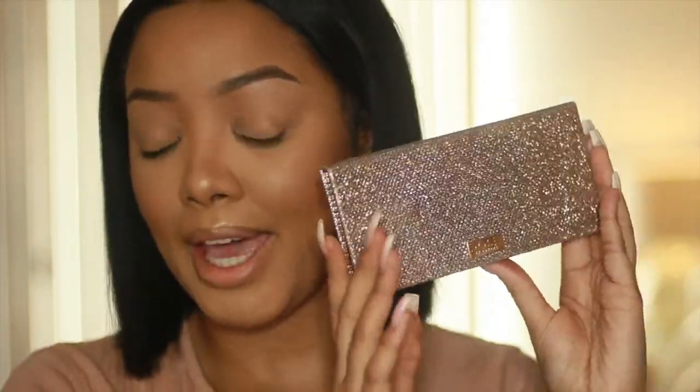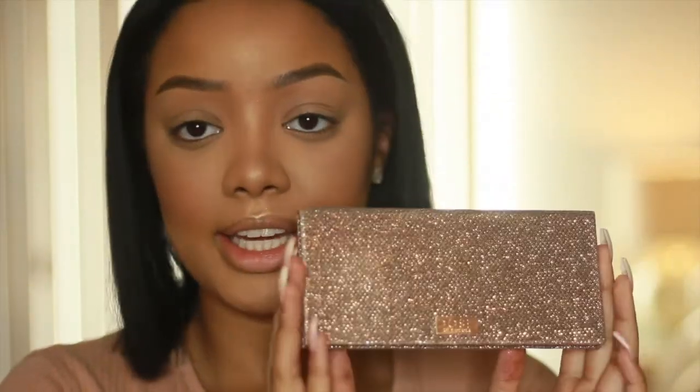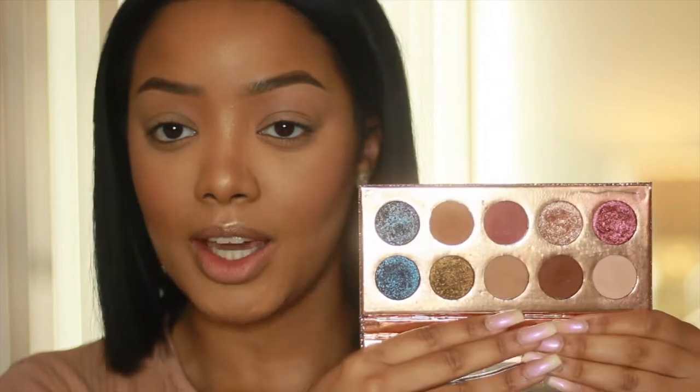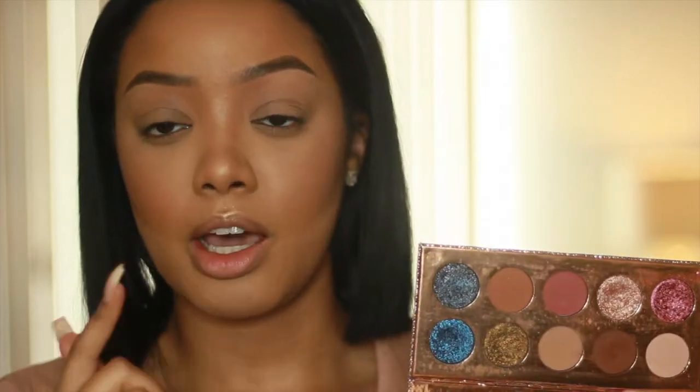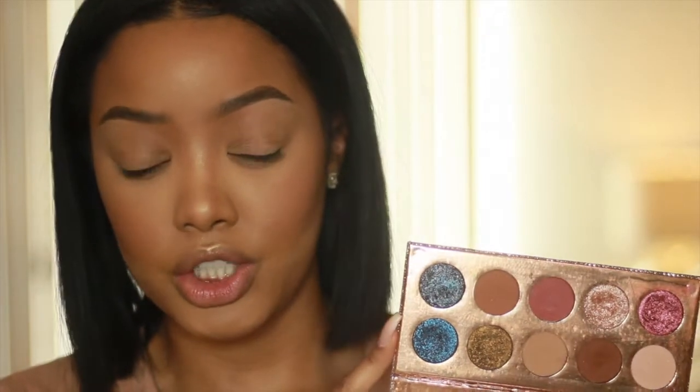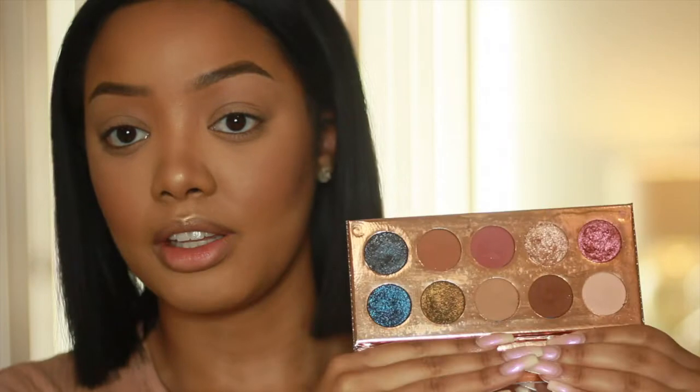Alright, then for my eyes, we're going to be using this bad boy. This is the Desi and Katy Dose of Colors Friendcation palette. I'm sure you've seen this. It is a beauty. Oh my god, I love this palette. I've used every color in it because I've been using this on my clients since I got it, I think in October. Been using it on myself too. It's just beautiful, and I think it's the perfect palette to pack with you because you can get pretty much any look with it.